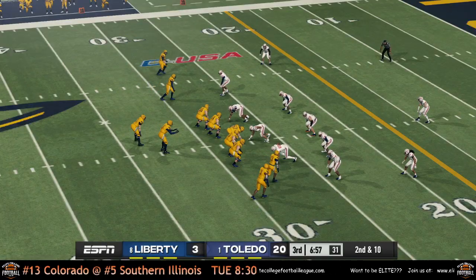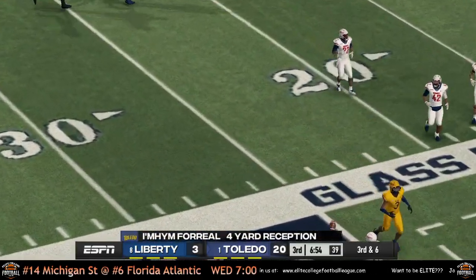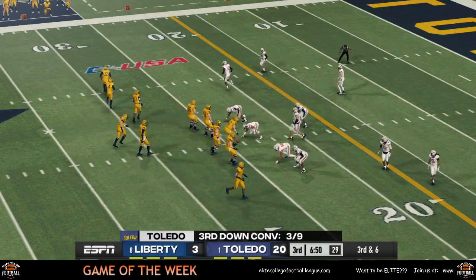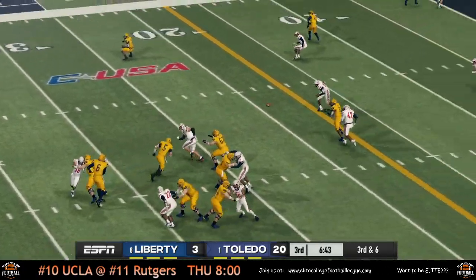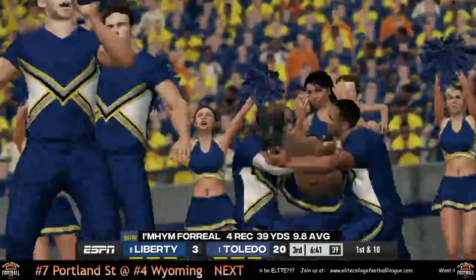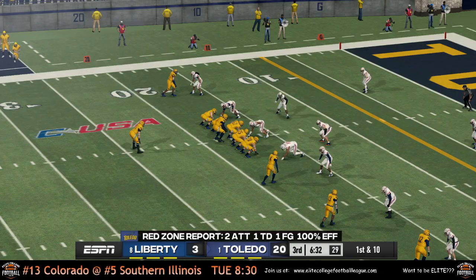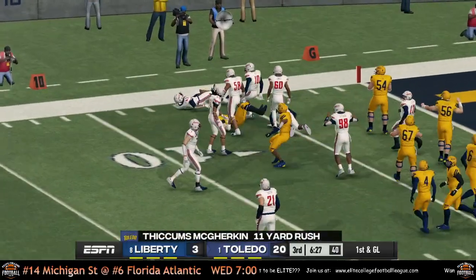From the 28-yard line, second down. Out of bounds, right around the 24-yard line. Down he goes at about the 17-yard line. First down, 10 to go, ball on the 17. Little handoff. Big play, and it's first and goal.